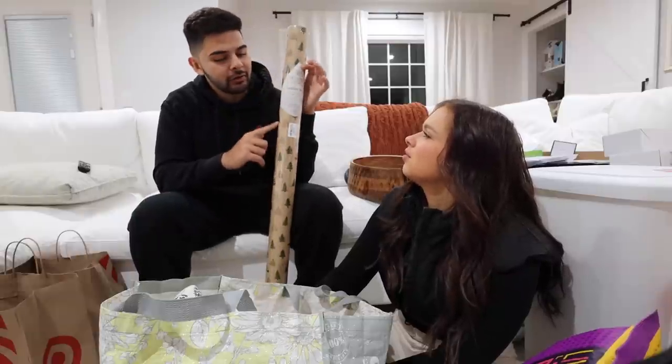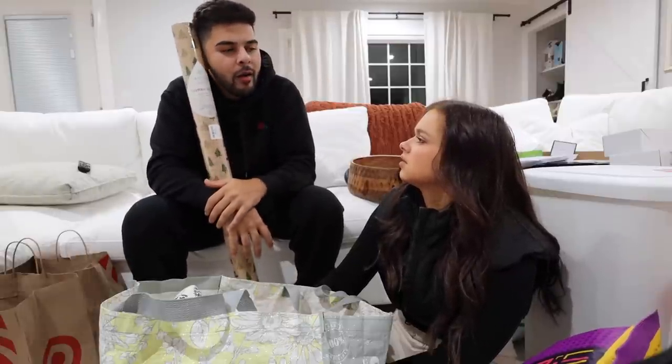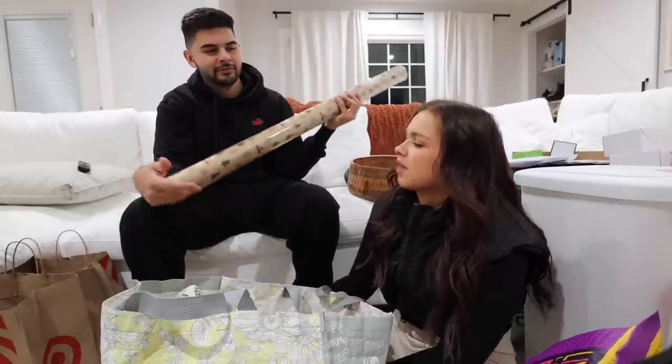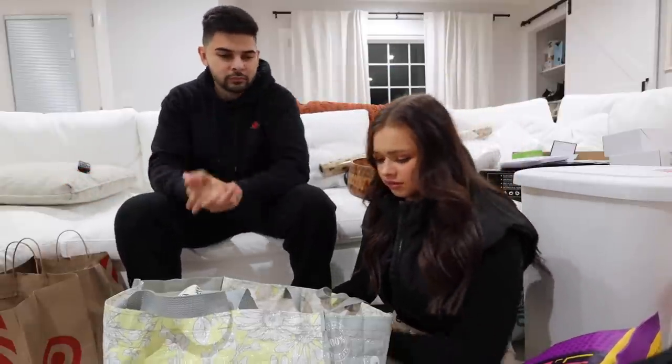But I think it looks cute wrapped, and every year we do white. Yeah, it looks clean. I thought this would be fun. It'll look cute under the tree. I'm down to try something new, you know? It's just wrapping paper. It's gonna get thrown away. Very true. Cool. I thought it was cute. It'll look cute. Trust me.